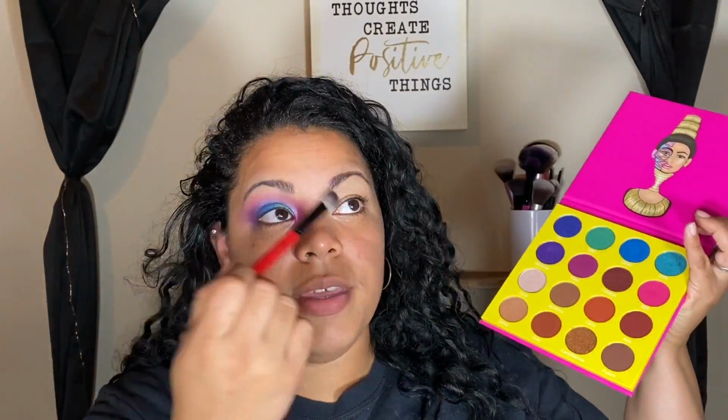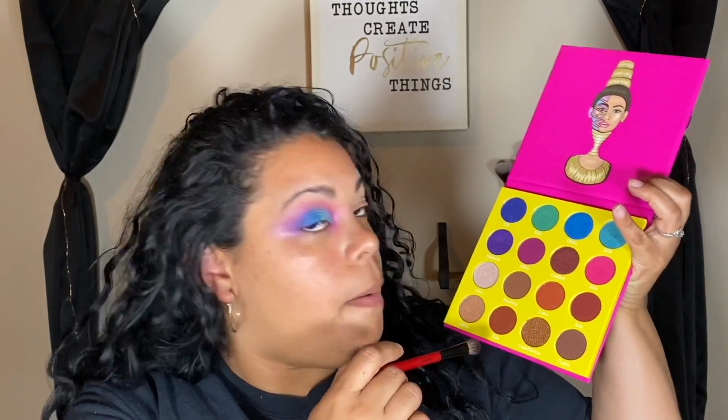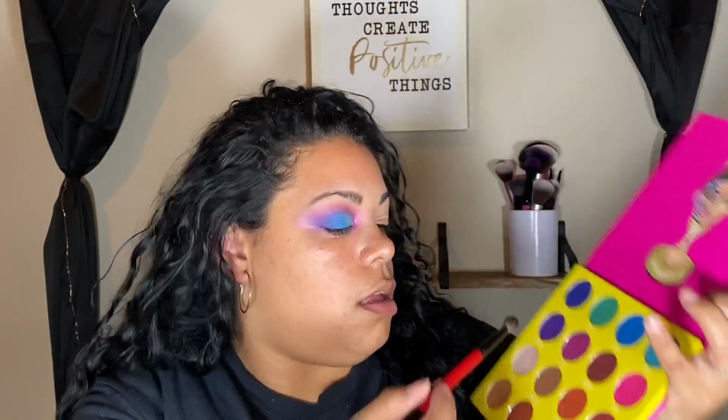I'm gonna go back into the Juvia's Place Masquerade palette, and I'm gonna start doing this eye. And this eye, like I said, I'm gonna be doing a little bit more neutral compared to this one that's more bright. So for this eye, I'm gonna start off with Burkina. Put that on my crease and round it out a bit, so come closer to the front, and I'm also gonna go further out.